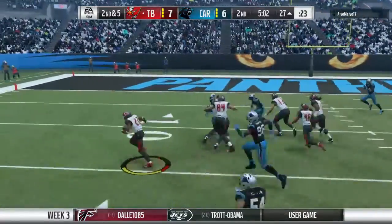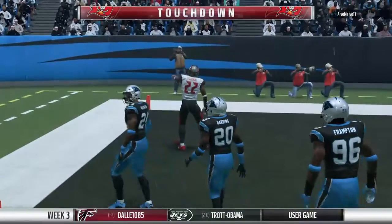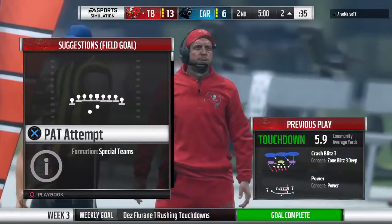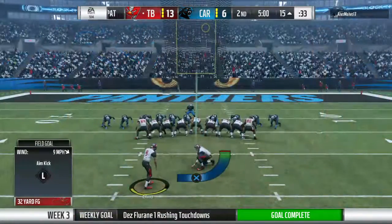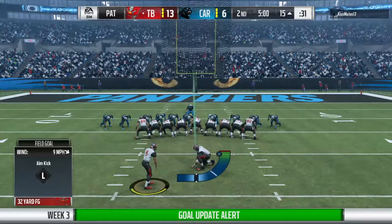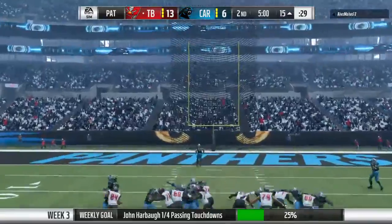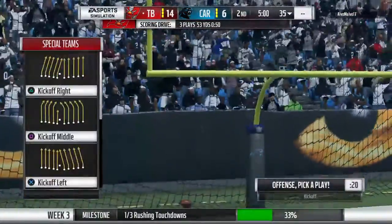And an alley to run. And he's into the end zone for a Tampa Bay touchdown. A great effort there. His 4th touchdown on the year. And the Buccaneers here finding a way to stretch their lead. And it's up. It's good. Our score 14-6.